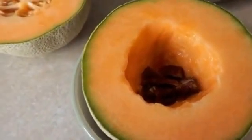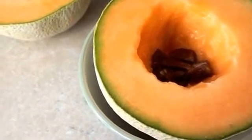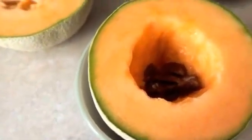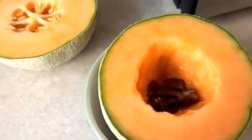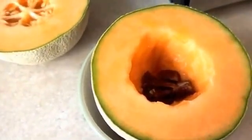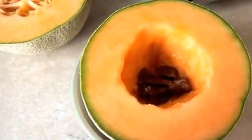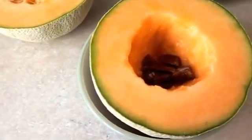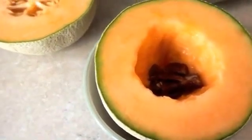Here is today's breakfast. I just have some cantaloupe here with a little bit of dates in there. I was gonna make a big old blueberry banana green smoothie this morning, but our power is out right now, so I'm having this instead. It's a little bit chilled. I left it in the fridge overnight.